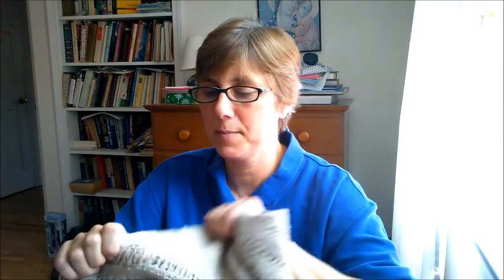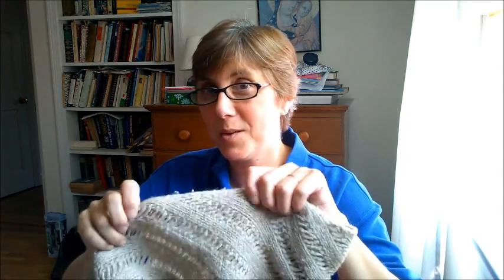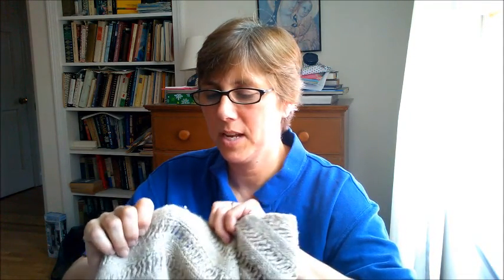Every time I look at it, I'm like, I really enjoyed knitting this. I remember when I knit it. I remember who I was knitting it with. And I remember the excitement and the joy about it. It's a favorite thing for me. And so I'm assuming that everybody has something kind of like this.